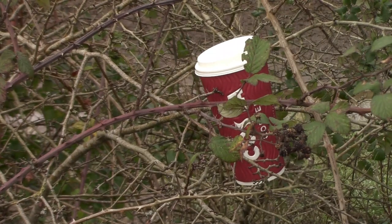So, oh yeah, I picked up a McDonald's coffee, by the way. So I'm just about to walk over the River Test, but what I found is a Costa cup here. So I'm guessing Costa does grow on trees.